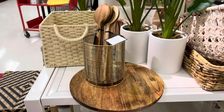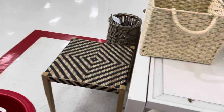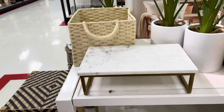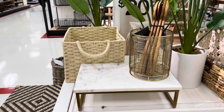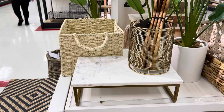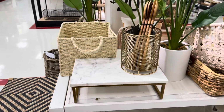Okay. So let me show you another item that I kind of really want. I really like this marble tray. But would that be too much in my kitchen? Is that doing the most? What do you guys think? Ugh. I don't know, guys.